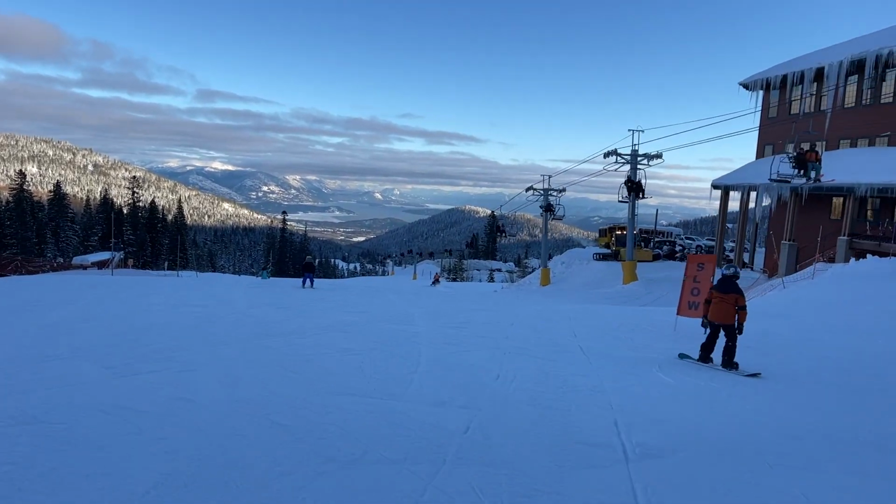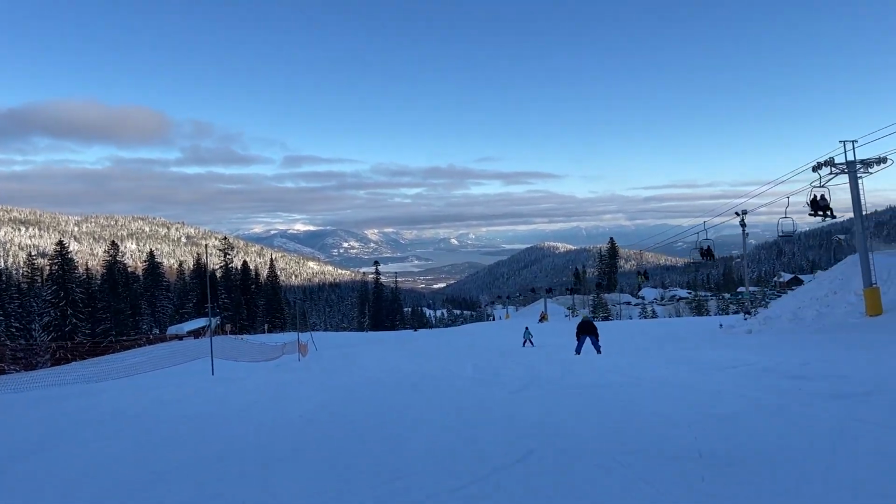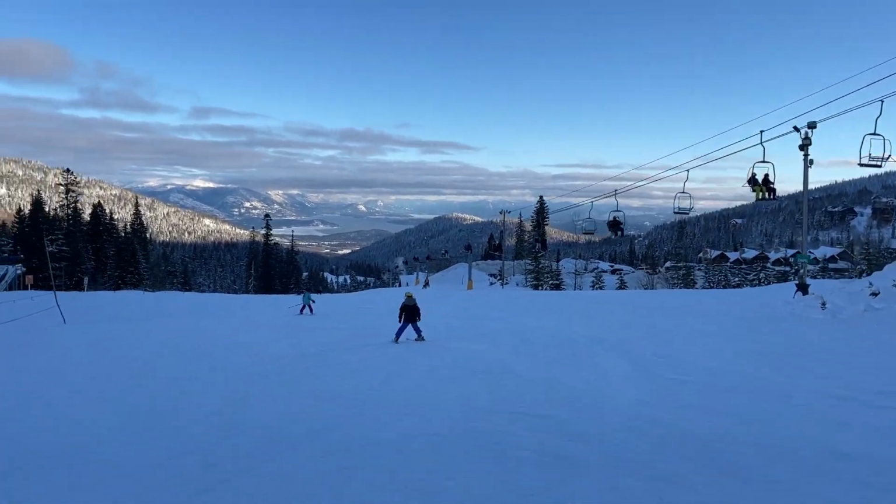I actually moved this back to the house just because of the amount of noise up on the mountain, mainly the wind. I thought it was going to be distracting, and I want you to take away as much from this video as possible.